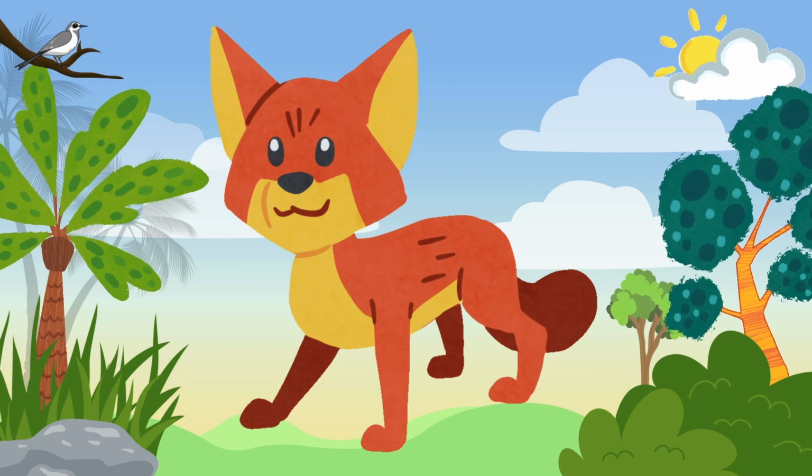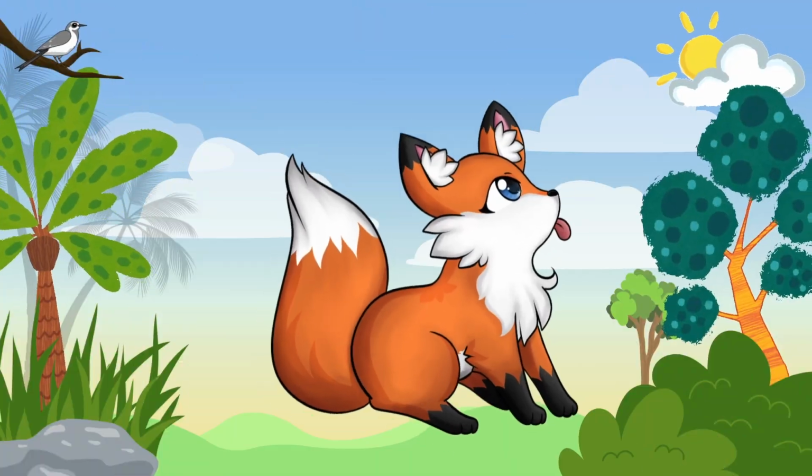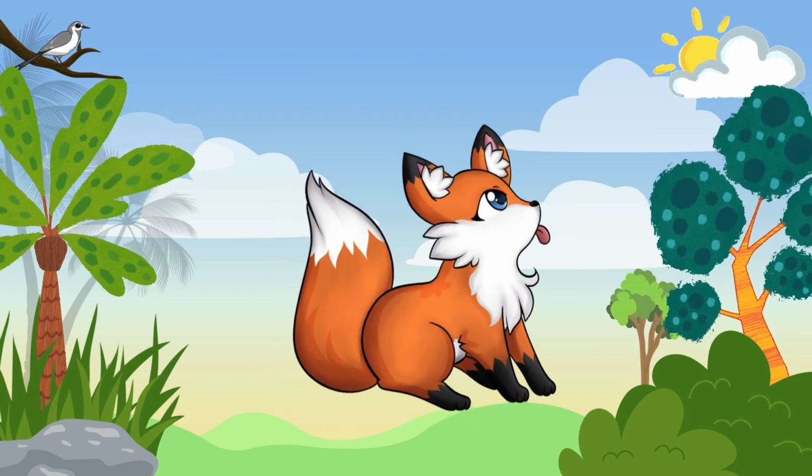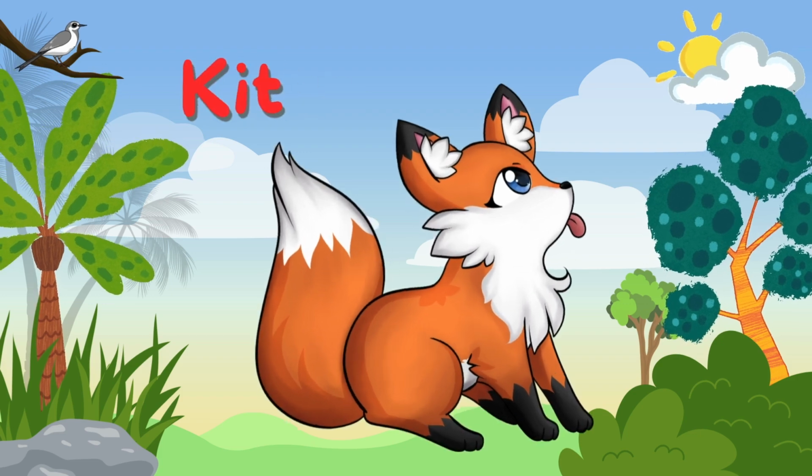Fox. Do you know what a baby fox is called? It's a kit. Kits are playful and curious, often chasing each other around. K-I-T, kit.